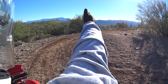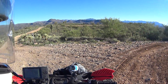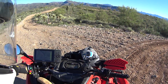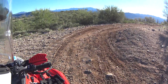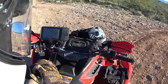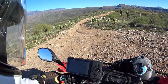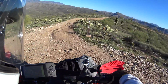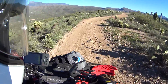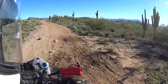Here's our loop. Off to the right you can see the lake, but this is where we'll be coming back if all goes well. If not, we'll be coming back the same way from the lake, but we're going to make a left-hand turn here, and this will be our return route to our right here. All right, let's get out of 4-wheel drive, back into 2-wheel drive, and continue on. Our elevation is 2,500 feet, thereabouts, 2,475-ish.